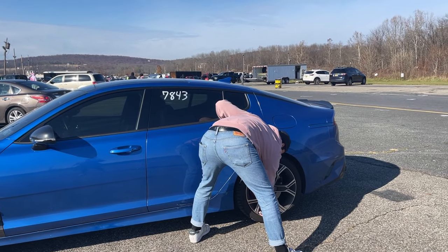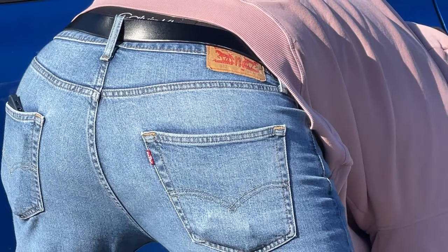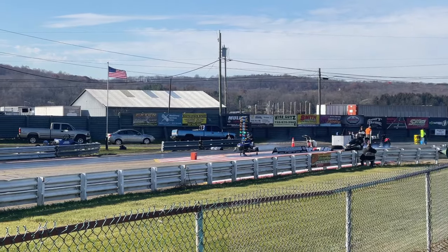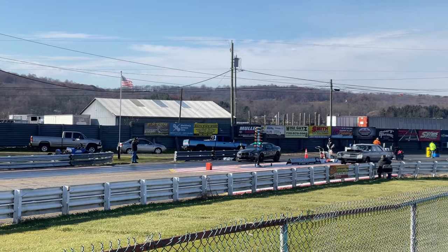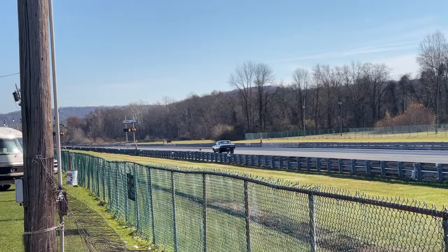So we made it to the drag strip. We're here. I have no idea what I'm doing. I might not be waiting in the right line. Let me zoom in. Oh yeah. I really should have went and sized up on this helmet, bro. This thing is tight.